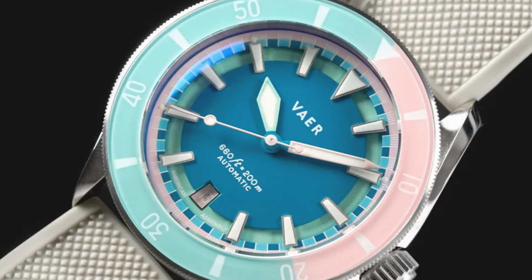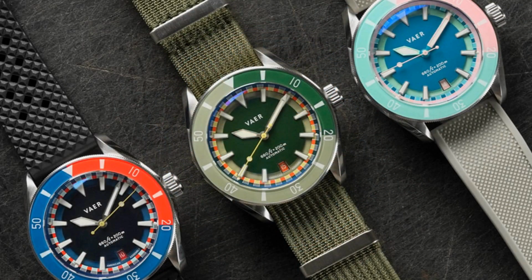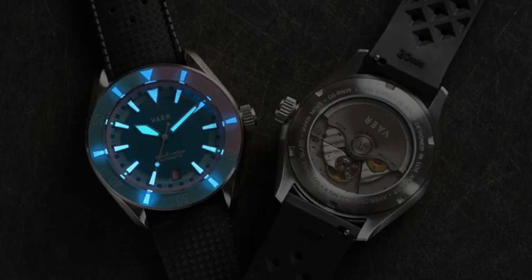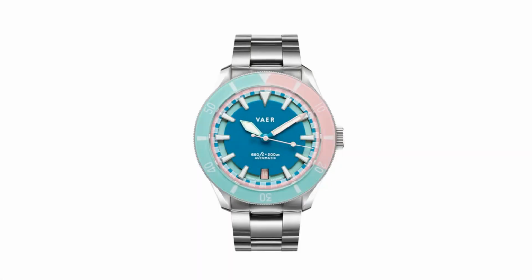While the Malibu is, above all else, unique, it doesn't even really resemble the other watches in the same D5 Pacific range. I've always thought the level of depth that VAER managed to achieve with these models is really impressive, given the 39mm dimensions of the watch, and it's really nice to see a US brand bucking the trend of only catering to larger wrists.